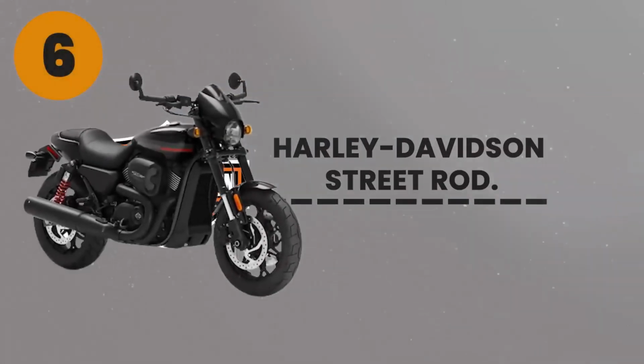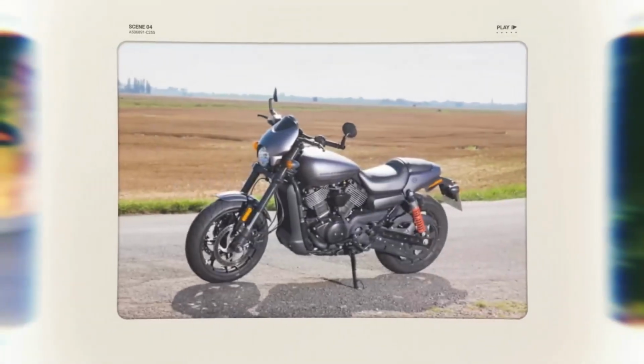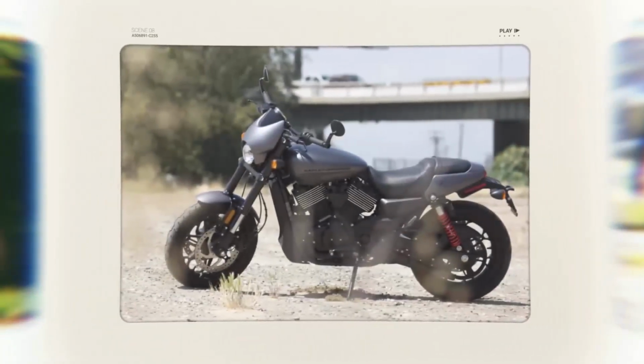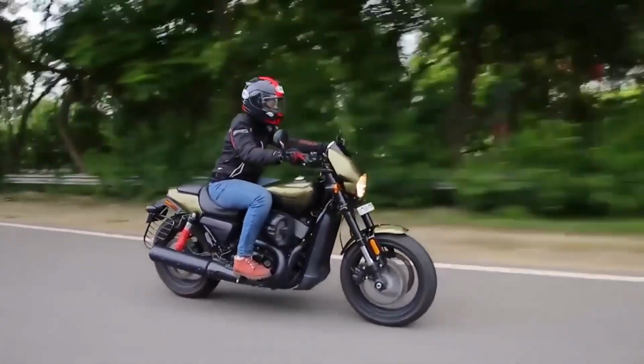Number 6. Harley-Davidson Street Rod. Harley-Davidson took a bold step with the Street Rod, aiming to attract younger riders looking for a sportier, urban-focused bike. Departing from the brand's classic cruiser image, the Street Rod was designed to blend Harley's heritage with a fresh, aggressive stance.